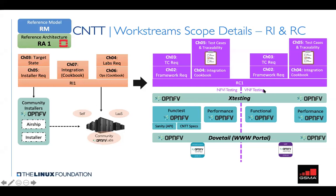So we have the RC, and the C stands for conformance. The reference conformance one in CNTT looks at what test cases we need in order to test the infrastructure based on the requirements and specifications set by CNTT. So if CNTT specifies a particular protocol, for example, I want to make sure that this infrastructure can actually support that protocol. If CNTT says that I need to have huge pages enabled, for example, then there should be a test case to test if huge pages are enabled in the infrastructure.